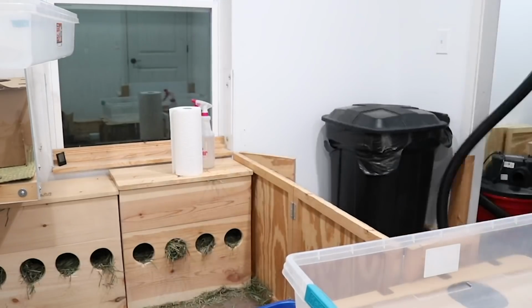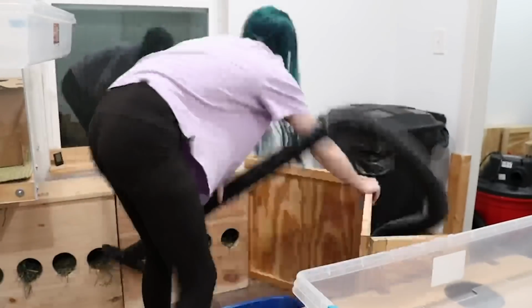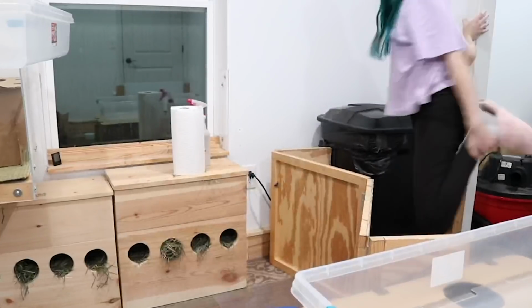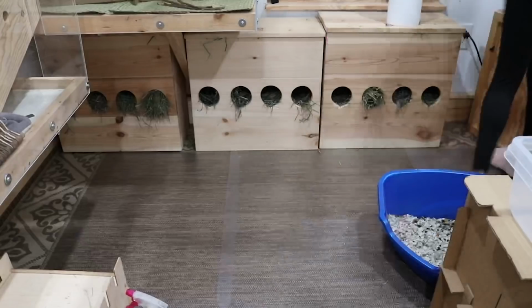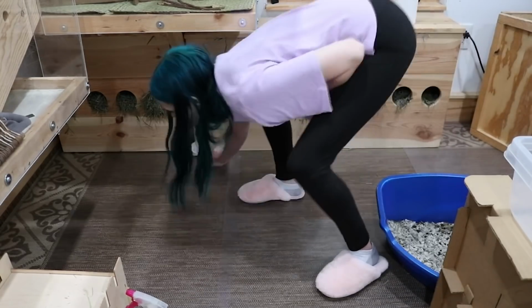It's pretty easy. And then I just go ahead and vacuum underneath the litter boxes because I just get a bunch of hay and stuff back there. And then I also sometimes spray it with vinegar and water because I have these plastic mats down.